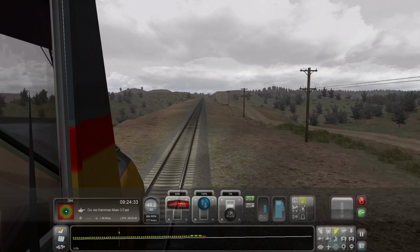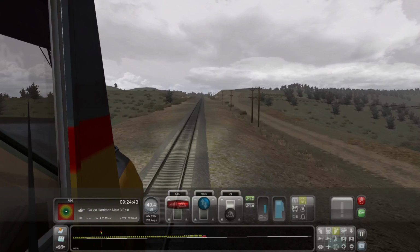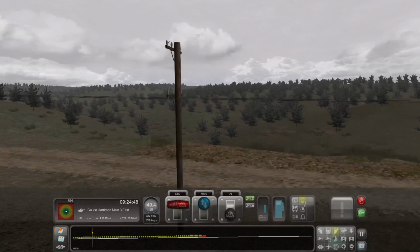It seems to be getting into a more populated area of forestry. Well, you can't really use the word forestry, can you? It's just heavily treed. It wouldn't constitute a forest, would it? Not even heavily wooded.